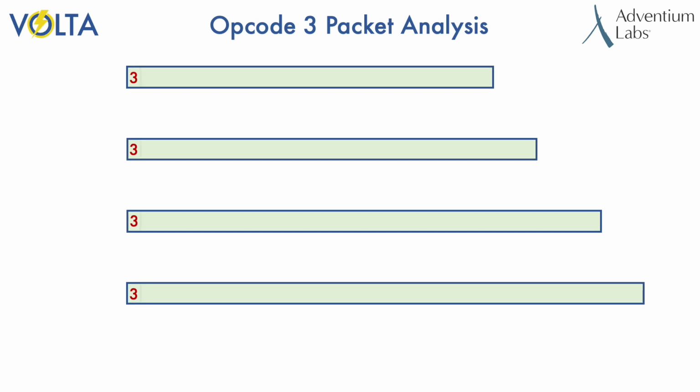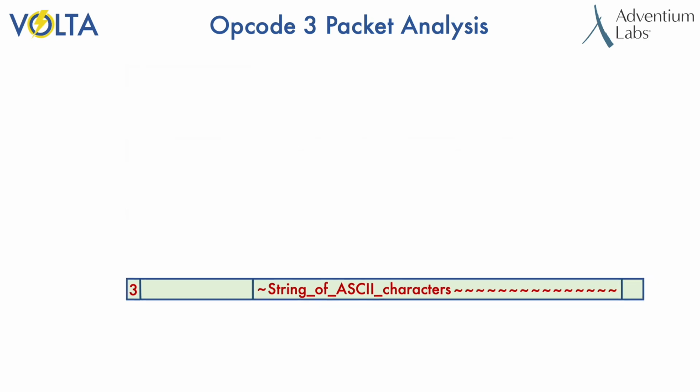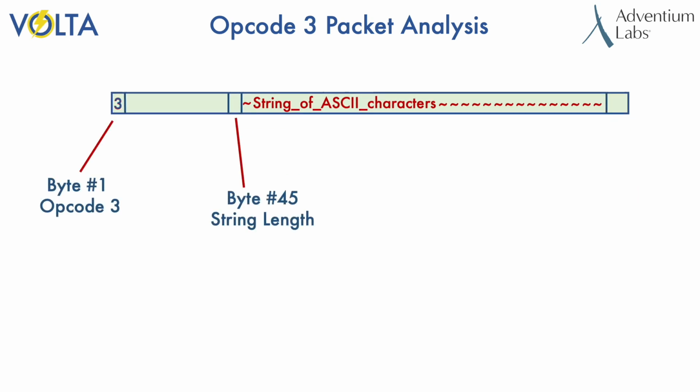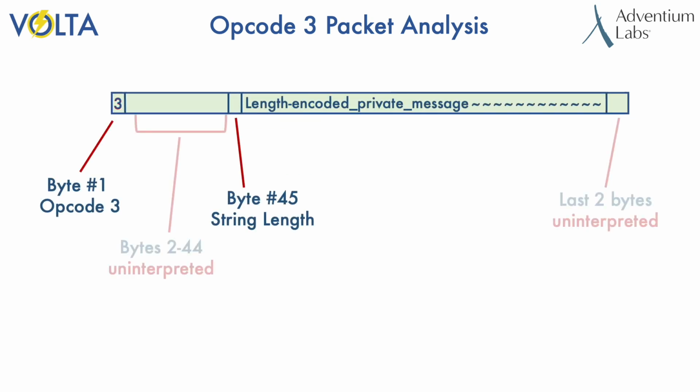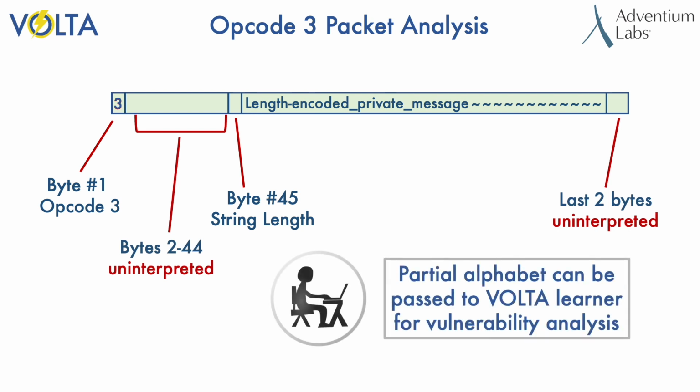Choosing the packets with opcode 3 for further investigation, the analyst deploys tools to find other fields, for example, strings of characters, as shown here. At this point, the analyst can apply other tools in order to extract more information about the packet contents, like sender and receiver IDs, or the alphabet derived from this partial packet description can be passed to the VOLTA learner for more detailed investigation.